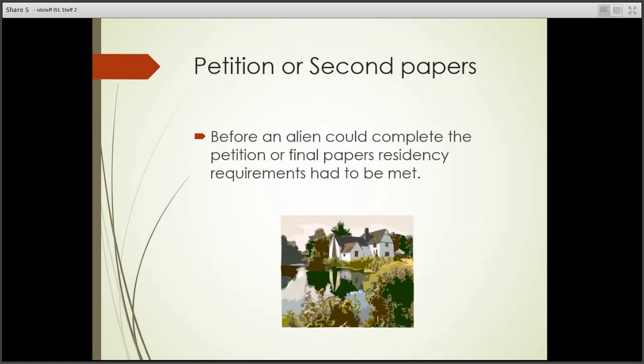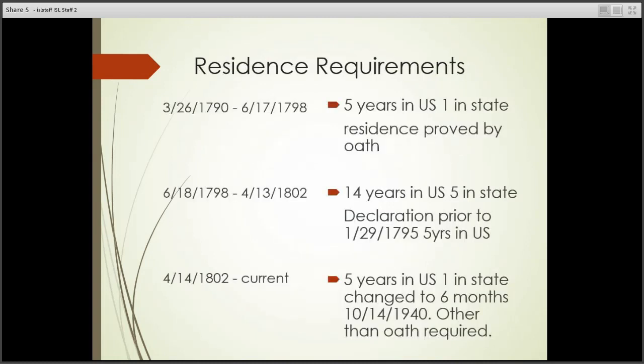The petition, or second papers: before an alien could complete the petition or final papers, they had to complete residency requirements. It varied. For the most part, it was 5 years, but there was a time period between 1798 and 1802 when they had to live here for 14 years to gain residency requirements.